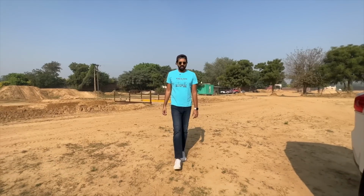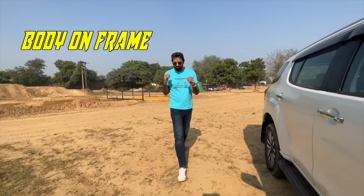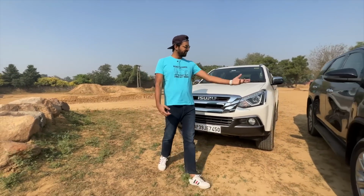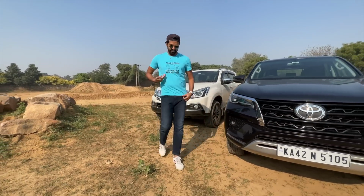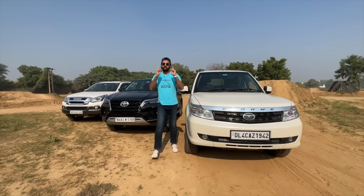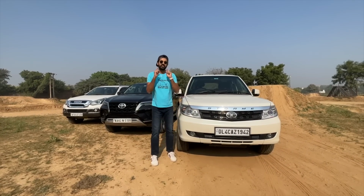When we talk about SUVs, it has to be body on frame, it has to have four-wheel drive, and the Isuzu MU-X here has all that and more. And the segment leader, of course, has to be here, which is the Toyota Fortuner. But since I made this t-shirt long back, I had to get the Tata Safari Storme 2. Now further in the video, I'm going to be referring to this as the real Safari.